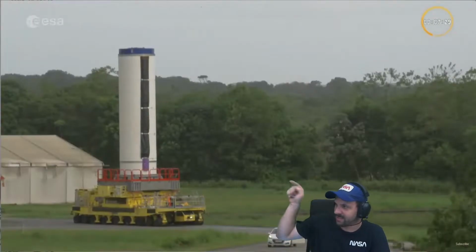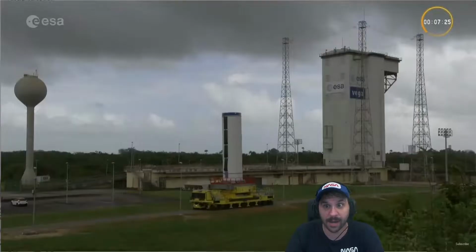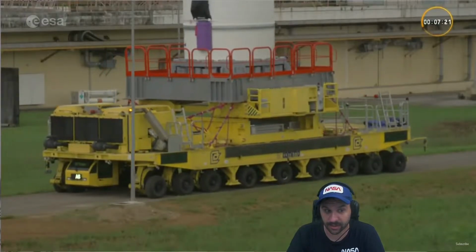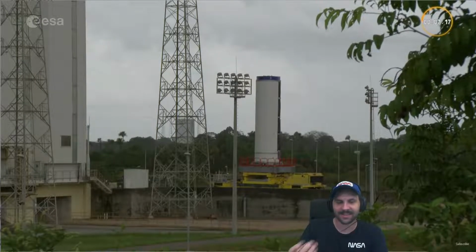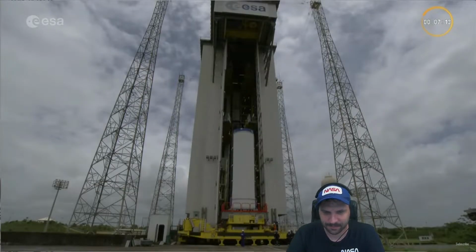That right there is the key here, the P120C. That thing is a monster. It's a gigantic SRB. We call it the Fardier. It's the first stage going into the mobile gantry.